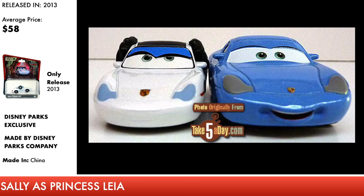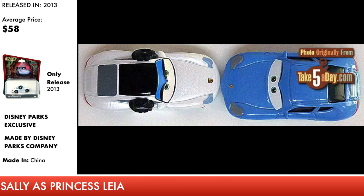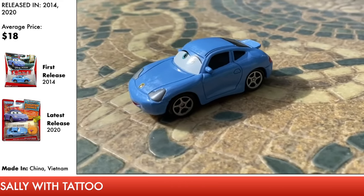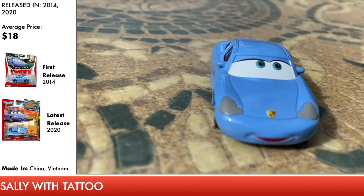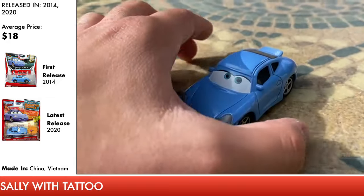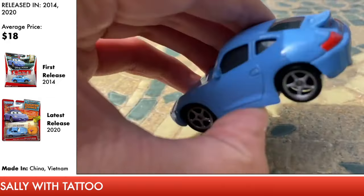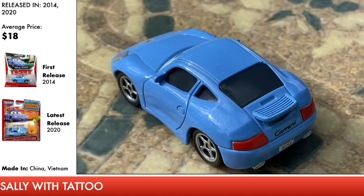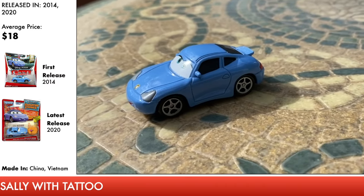While most of these Star Wars cars feature molds that are pretty identical to their regular diecasts, Sally was actually given a slightly different mold, made to be a bit more movie accurate, although it's a lot smaller than her regular diecast. Our next Sally would be released in the 2014 main line, a new variant of Sally from the first Cars movie. This is Sally with Tattoo. This is, simply put, a regular Sally with her spoiler up, revealing her tattoo underneath it, and she also has a unique facial expression looking up and to the side.